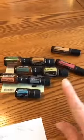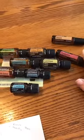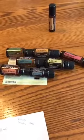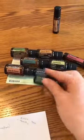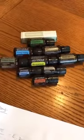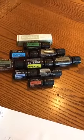So again, see that this was my 125 PV order that I took advantage of the 10% off of Passion. And so without the Hope, since Hope doesn't actually give us points, but purchasing 7 oils, I was able to get my Aroma Touch free, and then using my points from throughout the months of collecting, I was able to get 10 more major big house oils to be able to add to my collection.